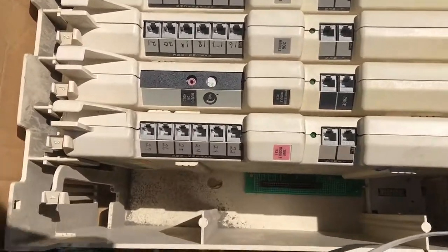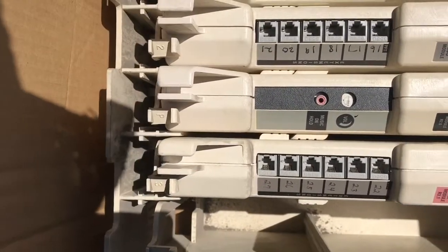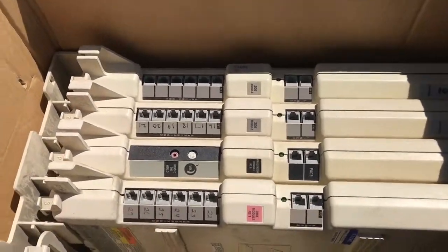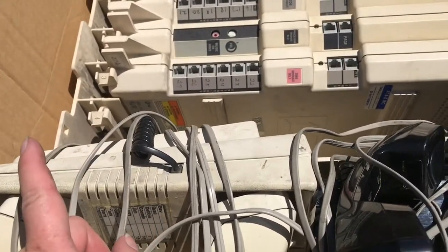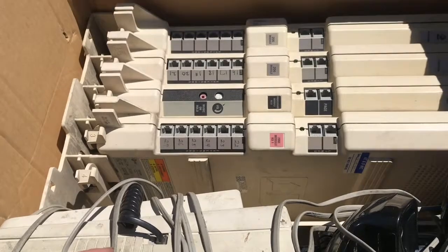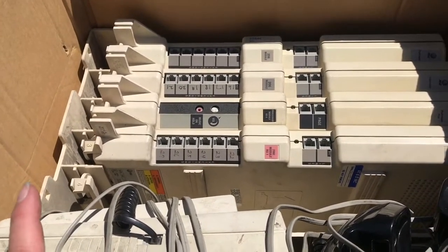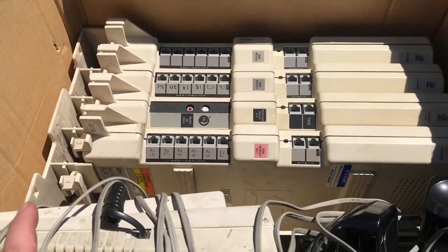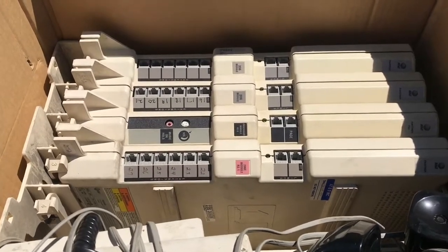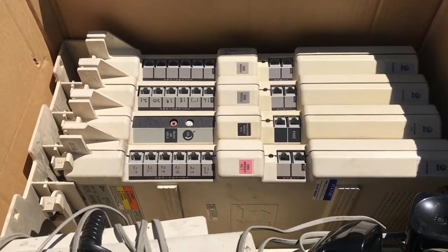So I'm pretty sure there will be like gold pins, but that's very time consuming. It doesn't seem worth it to take the time to pull those out. And I won't have any way of testing this, so I would be uncomfortable selling it as a unit. So I'm not sure what's in there that would be worth scrapping, or if it would be worth scrapping. So if anybody has any suggestions on this one, please comment.